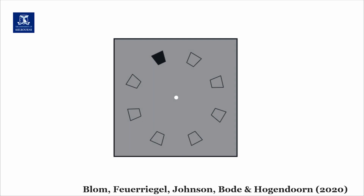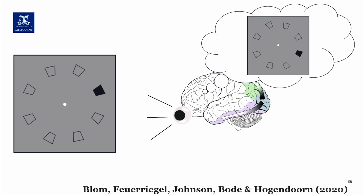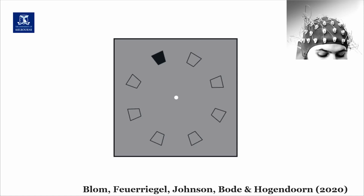So the outlined ones are not actually shown in the display, but just show where the wedge might appear in the sequences. And we showed one of the things we wanted to exploit were these systematic motion trajectories of the wedges, in which after some exposure, the participants could predict which was the next position that would appear in the sequence.